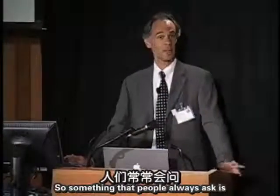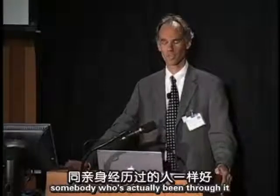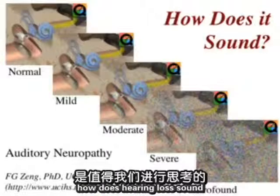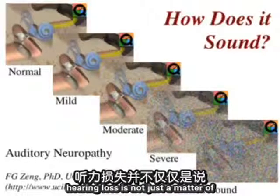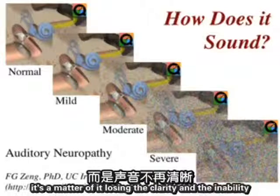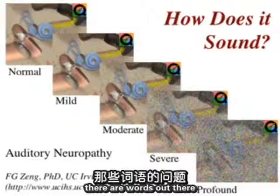So something that people always ask is, well, how does it sound? And I think it's worthwhile trying to give you an example of that. I don't think we can tell you as well as somebody who's actually been through it. But it's worthwhile thinking about, how does hearing loss sound? And I think we need to start there. And you need to remember that hearing loss is not just a matter of the sound being too soft. It's a matter of it losing the clarity and the inability to understand what the words are, not just a matter of hearing that there are words out there.